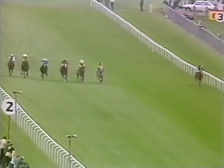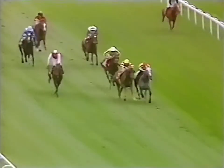The grey Environment Friend's coming with a run. User-Friendly second from the left. On the extreme left is Opera House. They're split up right across the track, and they've got 2 to go. And it's Apple Tree for France, pressed by Environment Friend with the red cap, and it's Environment Friend and Apple Tree who fight it out.